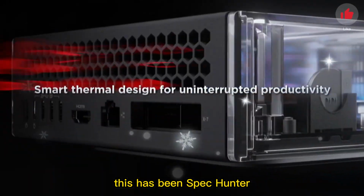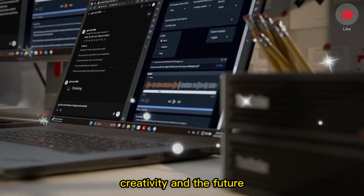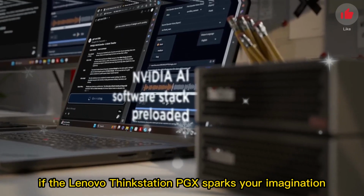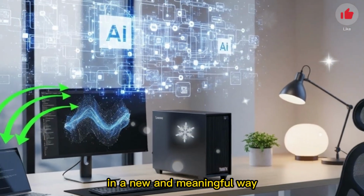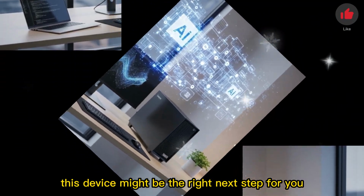This has been Spec Hunter, where we explore technology that inspires growth, creativity, and the future. If the Lenovo ThinkStation PGX sparks your imagination, and you feel ready to bring AI into your workspace in a new and meaningful way, this device might be the right next step for you.